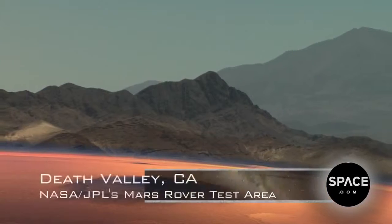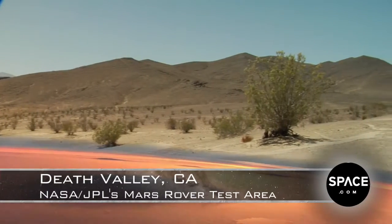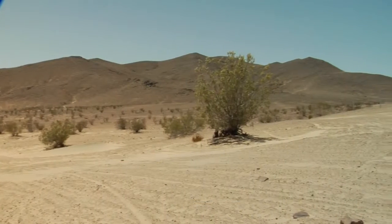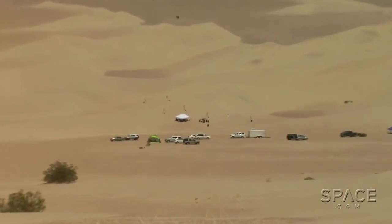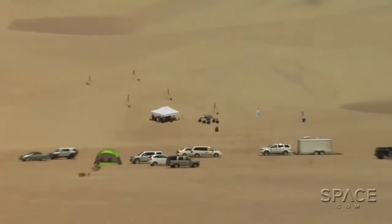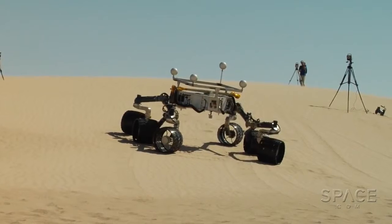Death Valley, California. Usually when one thinks of this high desert wasteland, visions of scorching 120-degree heat and arid wind-blown plains come to mind. But for the scientists working on NASA's Mars Science Laboratory, it is an oasis of opportunity.